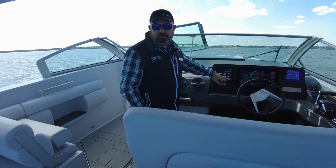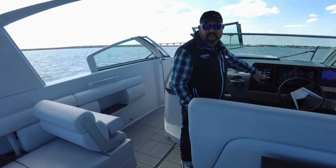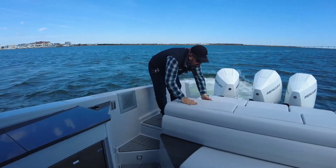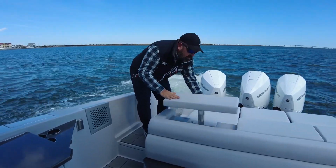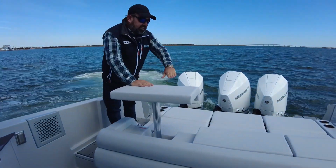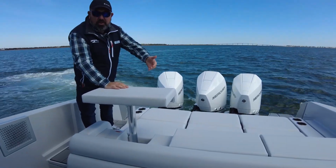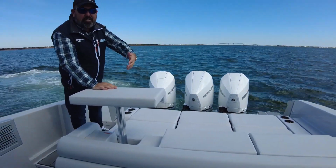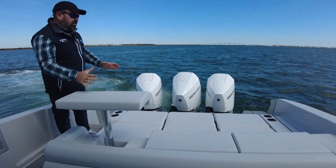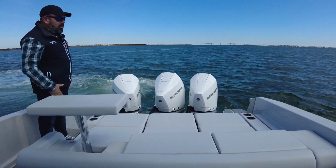I'm going to lower this and I'm going to show you guys the stadium seating that Aviara puts on the boat. So back here you have stadium seating. So these come up, all 3 of them. So you can sit 6 people across the back here. So when you're on a hook or at the dock or on an anchor or at a sandbar, you can literally sit 6 people facing aft, which is a nice part of this, the whole layout of this boat.